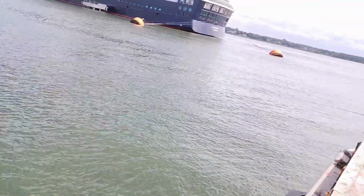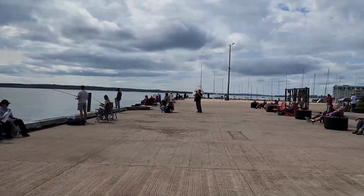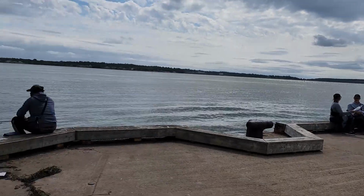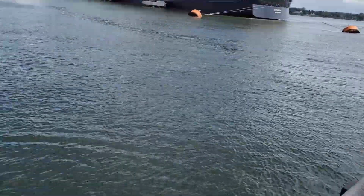William might be seeing some fish down here for us. Yeah, they're little. There's something going on in here because there's lots of people fishing. Lots and lots of people fishing, so. But that guy's confident that he's gonna find something.